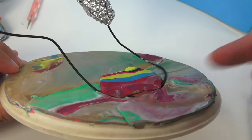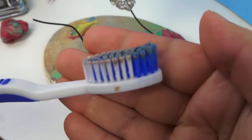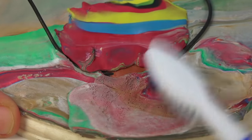I wanted the floor to be uneven, so that's a preference. Let's use a toothbrush. Make sure that it is not one that you're gonna use for your own teeth, because if your teeth are like this, you need to brush more often. We're going to be using this to texture the bottom. I feel like I would like the bottom part to kind of be like dirt, so let's prep that ahead of time.